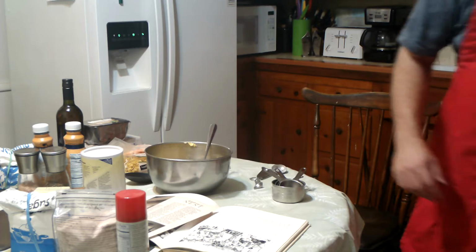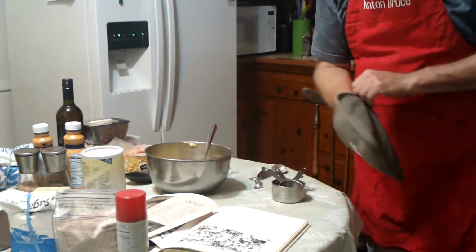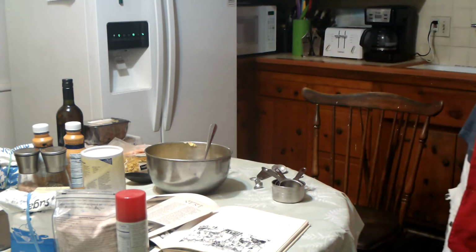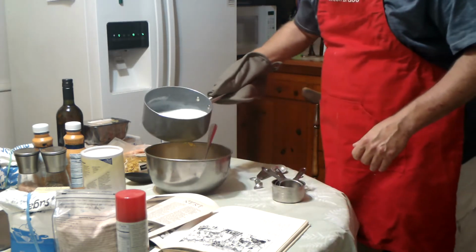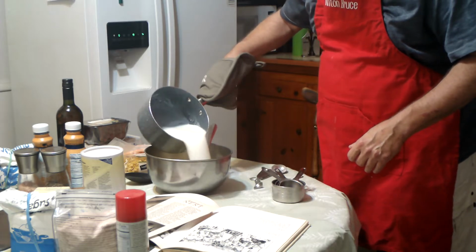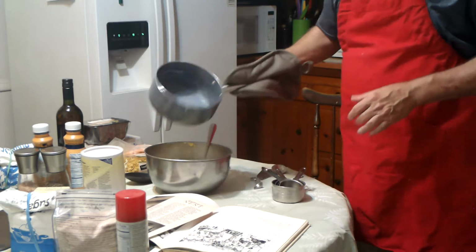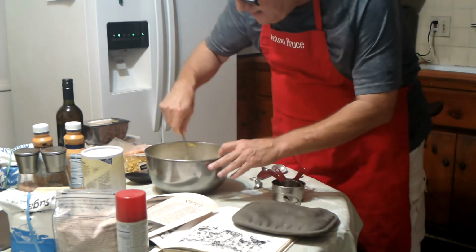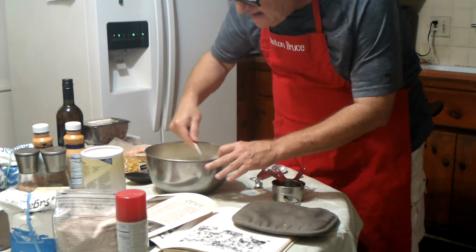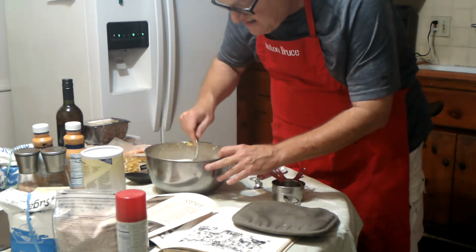I've decided to do something a little different. I'm not going to use the pastry bag because I don't want to make my first use of a pastry bag on something this important. I want to experiment with it first. So there, you have your hot milk in with your batter and butter.